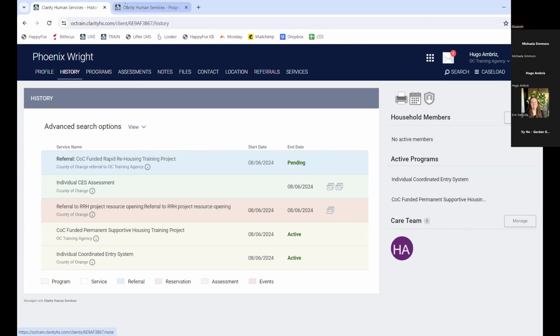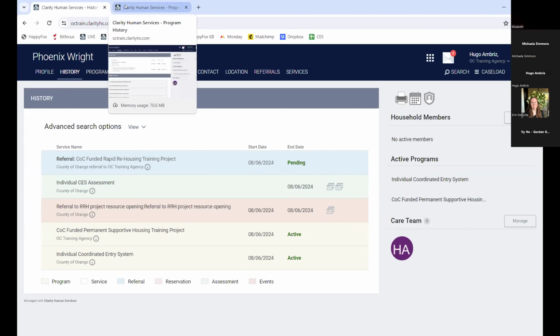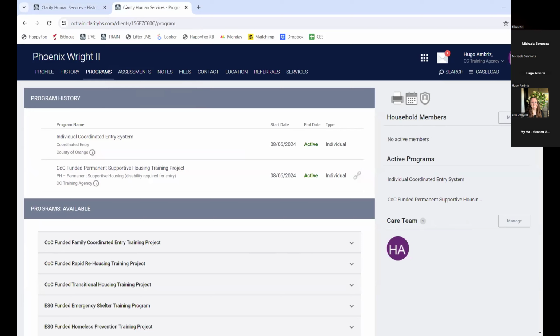If I move on to what it would look like when a linkage is created, as you can see, I have a separate fictitious client who has been enrolled in coordinated entry with a referral and who's also enrolled in Orange County Training Agency's Permanent Supportive Housing Project. As you can see, when a linkage is created between these two, a linkage icon will appear at the right-hand side.